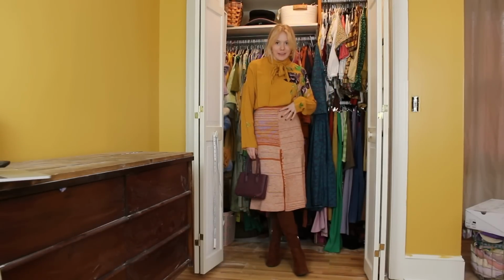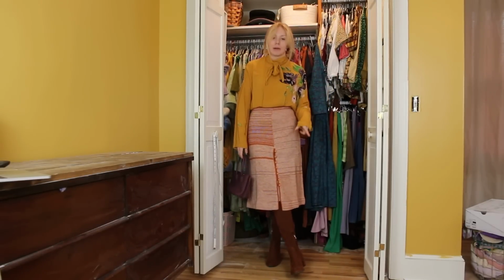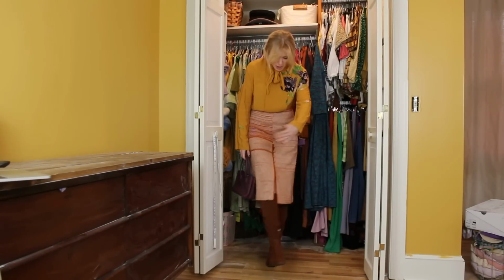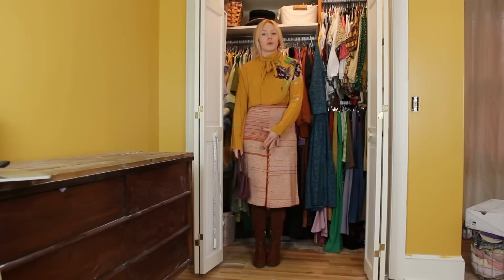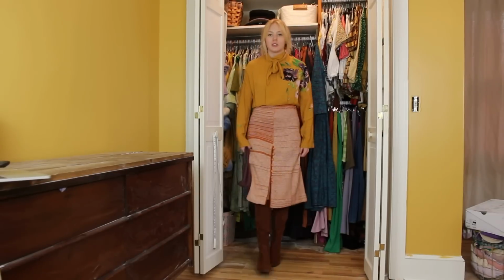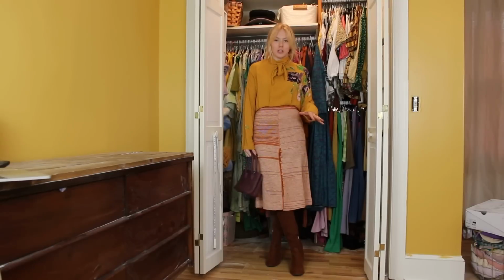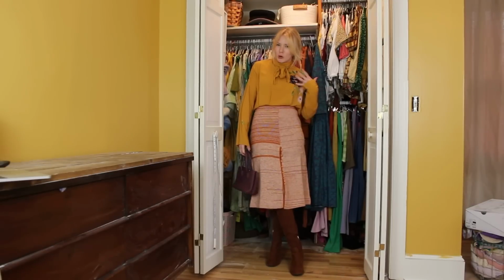I love this together. I immediately wanted to grab my tall boots because I thought it would be really cute to have that little knee-high boot poking out of the skirt. I love when the leg is almost covered, but then you get a little pop of skin around your knee. I just think it's such a cute look and very chic with that tall boot.